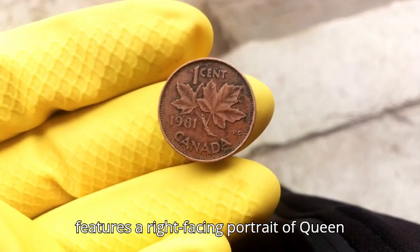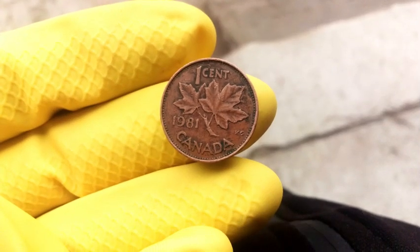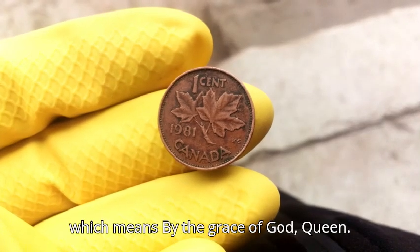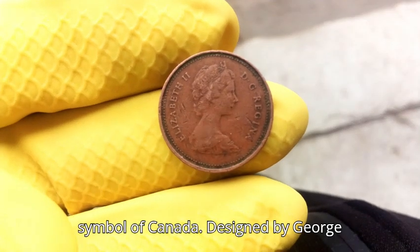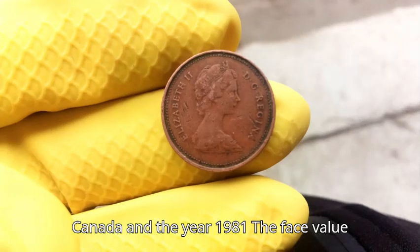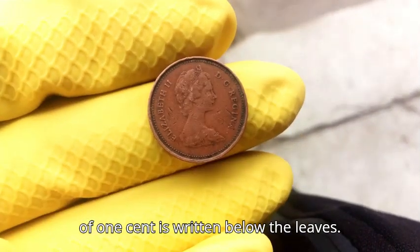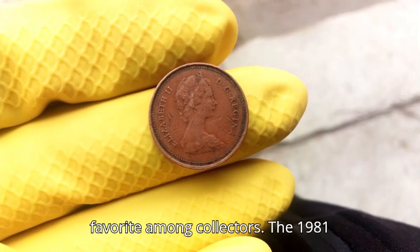It features a right-facing portrait of Queen Elizabeth II, designed by Arnold Machin. It is inscribed with Elizabeth II DG Regina, which means, by the grace of God, Queen. The reverse showcases the iconic maple leaf design, a symbol of Canada, designed by George Kruger Gray. The inscription includes Canada and the year 1981. The face value of 1 cent is written below the leaves. This design was one of the most recognizable Canadian coins, making it a favorite among collectors.